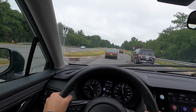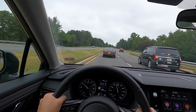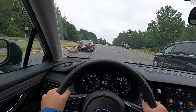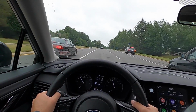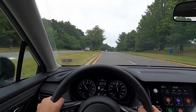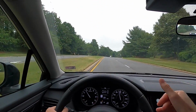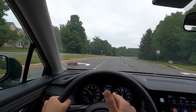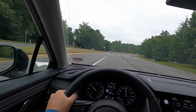I mean, heck, it's very comfortable. It rides great. It's nicely insulated. You get the wireless Apple CarPlay, you get the wireless Android Auto. Now, the sound system is pretty good. One thing that I don't like about Subaru is that they don't give you an optional sound system. You have to get the next trim level in order to get the nicer sound system, which would be the Harman Kardon sound system.